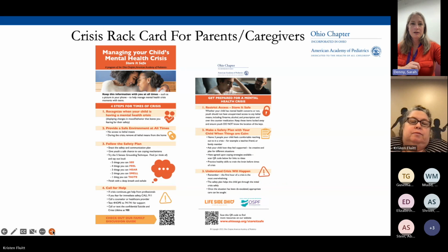Next slide. Okay, I have my favorites. This one and the youth rack card are my favorites because I feel like these are really helpful for families. So initially when we created the family resource, it was this packet, chock full of information, which is great for families who really want to dive deep. But if you're in the middle of a crisis, it's not helpful. So we created this rack card separately, asking what it is that we want every family to know. And the first thing is you don't wait to be in the crisis to plan for a crisis.